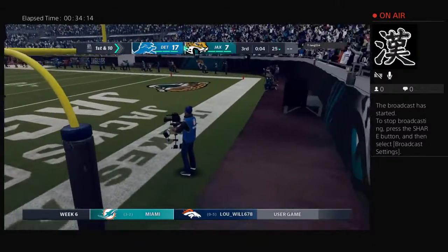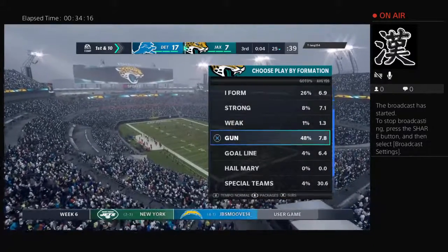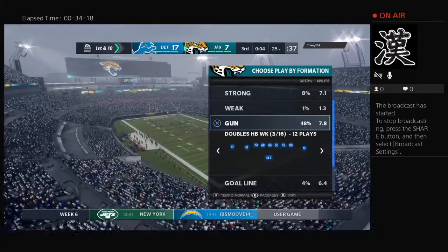And that'll carry over the back line of the end zone for a touchback. Their own 25-yard line.